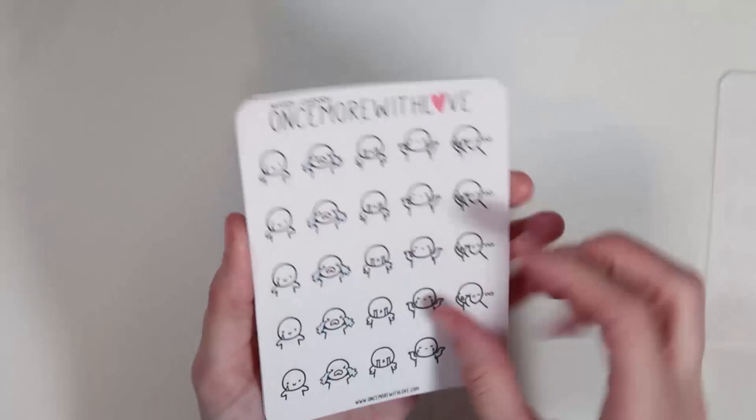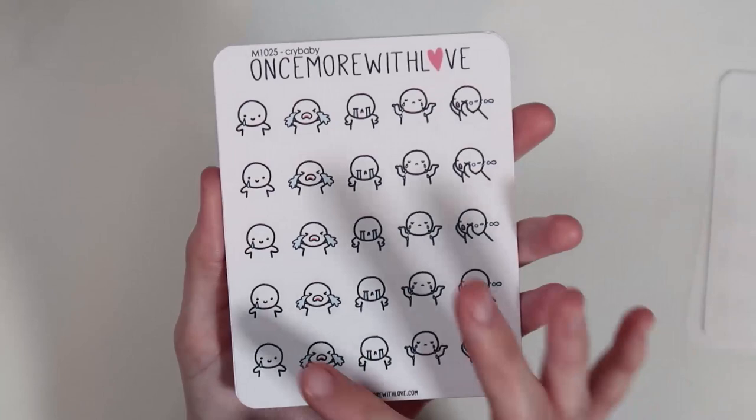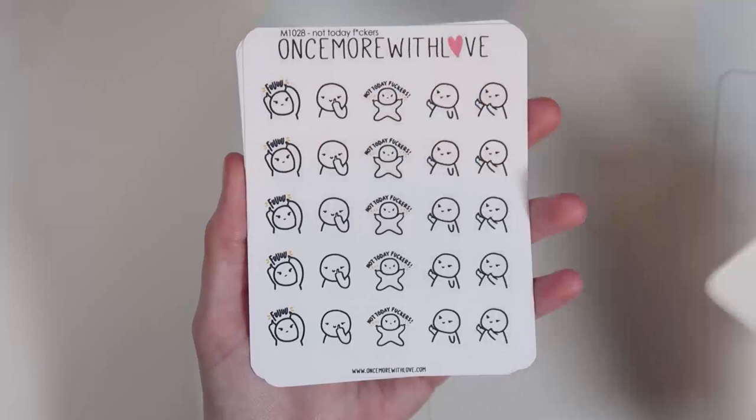So this first one is Crybaby, which I used the Heartbreak and Heartbreak 2.0 munchkins a ton. And I just thought these were perfect. I also really like the crying with the arms because, same. And also, that could be like a happy cry, you know? So the Crybaby works. Then I got the Not Today.